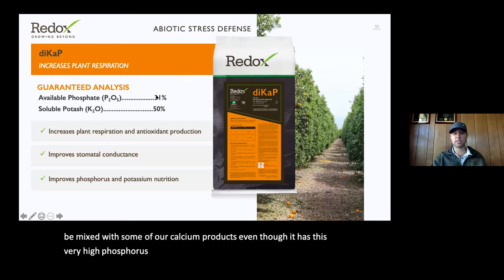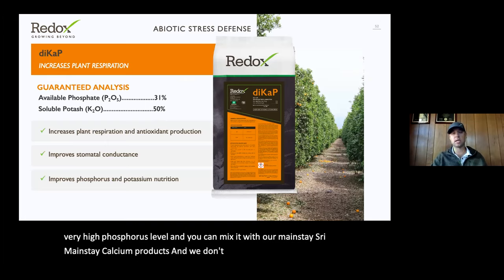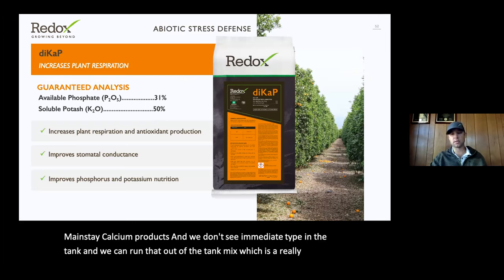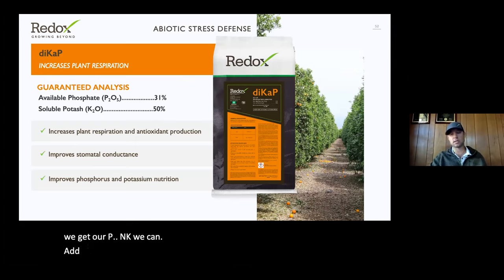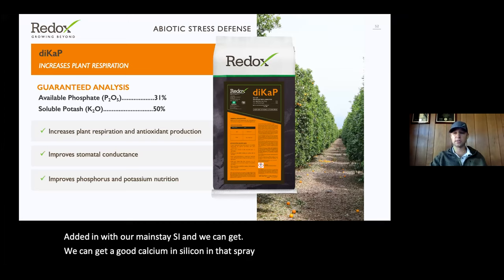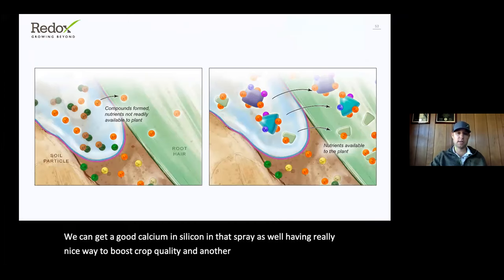And you can mix it with our mainstay SI, our mainstay calcium products, and we don't see immediate tie-up in the tank, and we can run that out as a tank mix, which is a really nice benefit to these products, especially as a foliar, that we can put diKaP out, we get our P and K, we can add it in with our mainstay SI, and we can get a good calcium and silicon in that spray as well. Have a really nice way to boost crop quality and other characteristics. So that's the first feature.